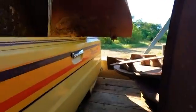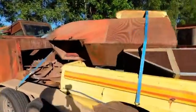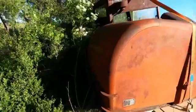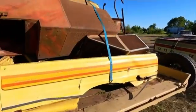Oh, and this here, I saved this because of the Plymouth on the tailgate. Can't really see it. I'll walk around to the other side. All sorts of neat stuff. There's a bunch of gears and whatnot down in here. This is pretty neat. It says John Deere on it. Most of this stuff will probably go down to Warrenton, Texas, to the antique show that's down there twice a year. We'll probably send all this down this fall. Got to process it a little bit more, clean it up a little bit better. This will be a good load.